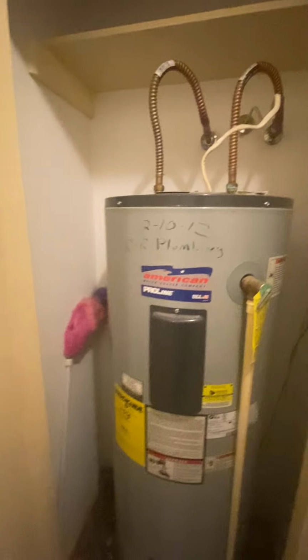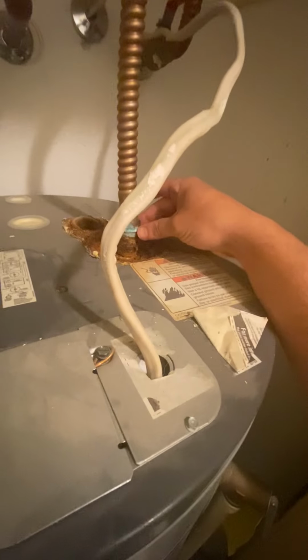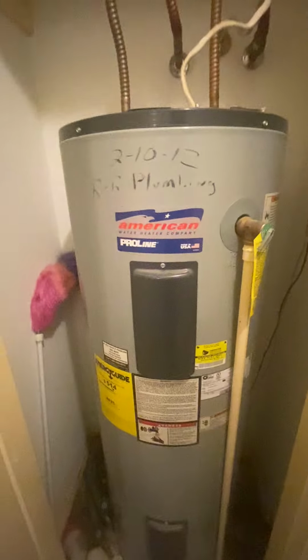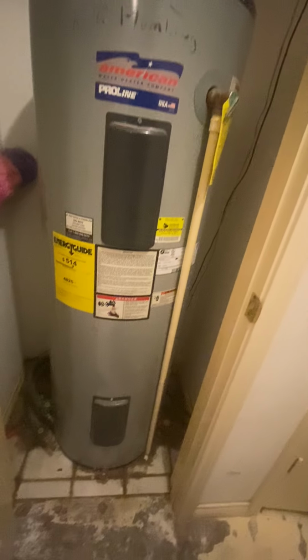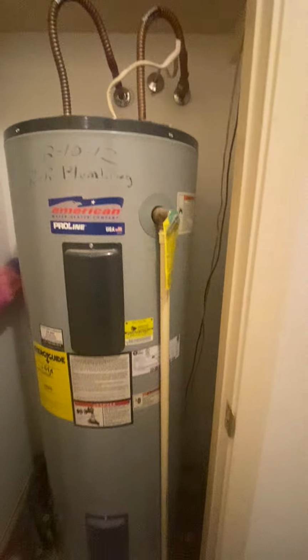Here is your water heater. It says replaced in 2012, but you have some corrosion right there. Almost looked like that might have leaked at one point. That's it.